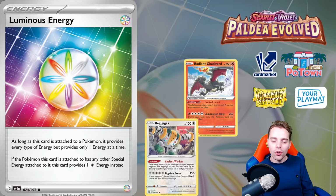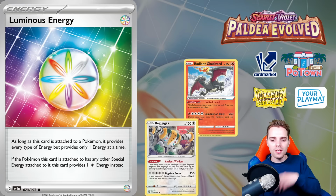So in other words, you could be utilizing this in Lugia with Charizard again, but play 2 Luminous Energies and the Radiant Charizard, so Charizard is now part of the squad once again. It can only attack in the late phase of the game, don't forget, because it only works if the opponent has taken 4 prize cards.